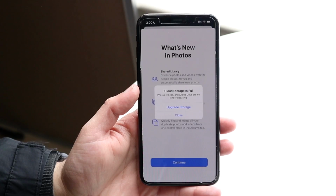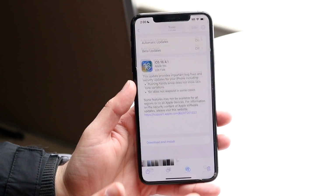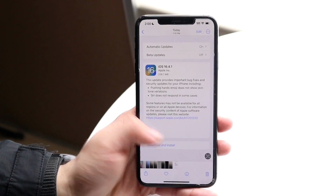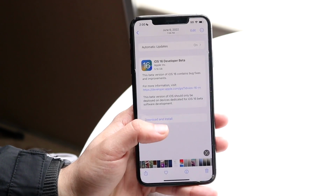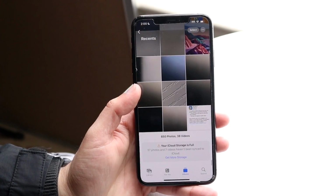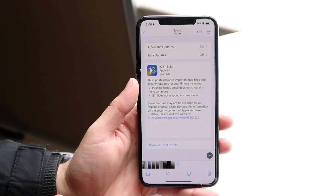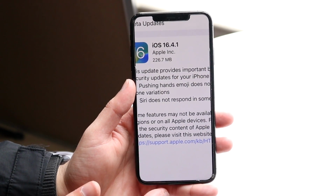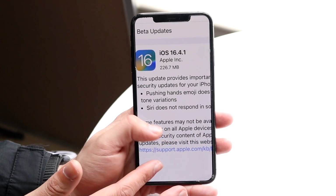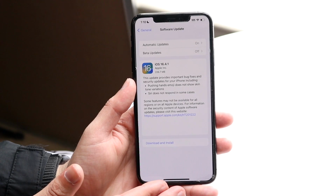Now, the big thing to keep in mind with this update is that it really wasn't a massive update by any means, and it's coming off the heels of iOS 16.4. So if you remember, iOS 16.4 just came out, I think like last week. It already feels like it's been like a year. I actually didn't screenshot it on here, and I don't even think I installed it on the iPhone XS Max before. So within this update, we were getting about a 226.7 megabyte update, not a massive size update by any means.